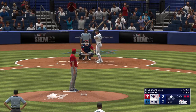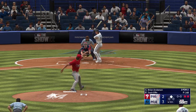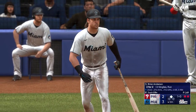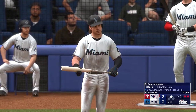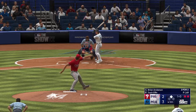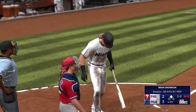Man at second here with two away. Now it's going to be Ryan Anderson. Good power. Not great in the OBP department. Next offering is down low. 1-0. And the right-hander deals. Ball two. He's clearly trying to work him away here. Both pitches off the plate.